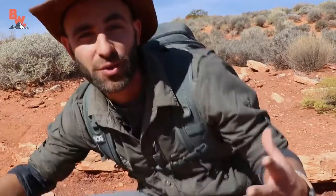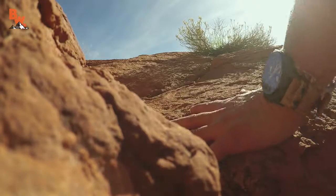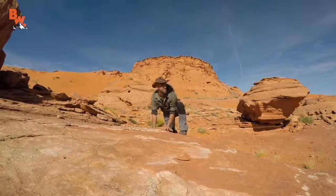Okay, so these tracks that we're looking at right here, anybody can come and see these. What we want to do now is actually head off into the desert and see if we can find some for ourselves. You guys ready to do this? Let's do it. It's gonna be dry, it's gonna be hot, and it's gonna be dusty. But I'm pretty confident that we're gonna find some tracks of our own.